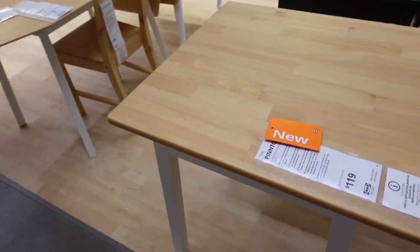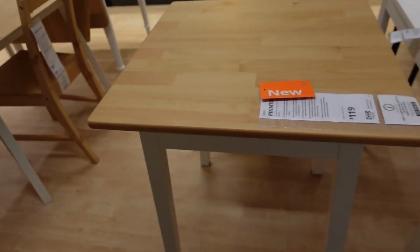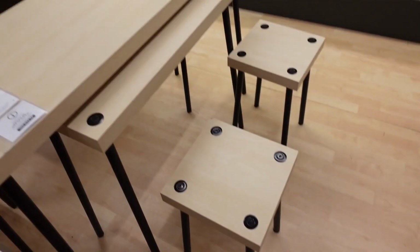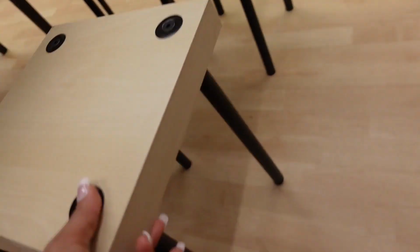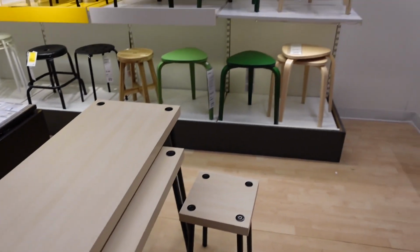Guys, this is new in right here, this little wood table for $119. This is new to IKEA. Then they also have this little set right here that's new, and the matching bar stools. This is $119. And how much are the bar stools? It's a little heavy, but not super solid. It's the only thing about certain stuff here.